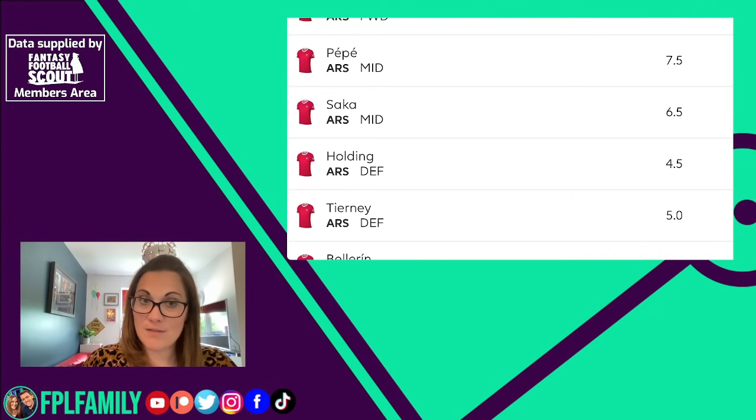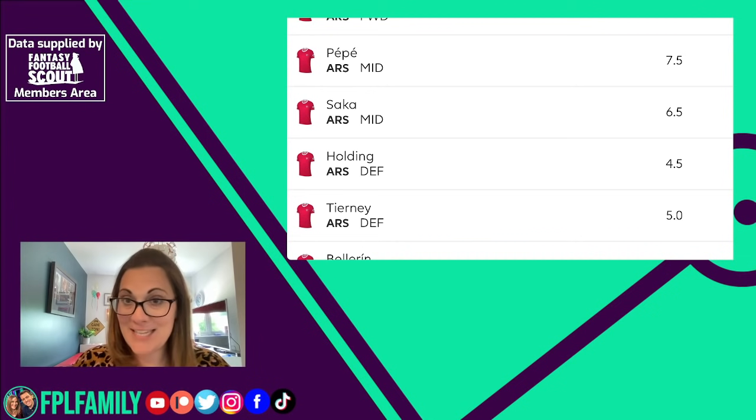However, if Arsenal's ability to keep clean sheets can be built upon this season, then maybe he might be a good option. When you compare his penalty area touches, though, to the likes of Bellerin and Tierney, who got 49 and 47 respectively, and they were the top Arsenal defenders for attempts on goal last season with 15 each, they look to have a lot more potential upside than Holding does.